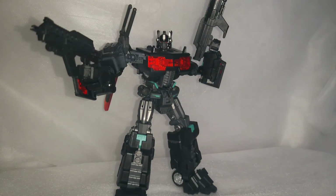Obviously, they're all hyper-stylized, so they're reminiscent of their G1 counterparts, but not quite. There's just enough differences, as you can probably see through the viewfinder right now, to make them intriguing and new.